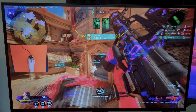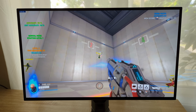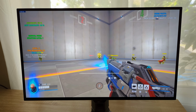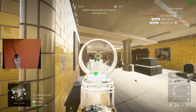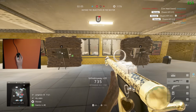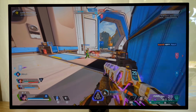As for whether this can still justify getting this monitor over a less expensive 240 or 360Hz OLED equivalent, I think it depends on your use case. If you mostly play games below 480 FPS, I wouldn't get this monitor just because it is an OLED with 240Hz ELMB. I think at that point, it's just not worth the money. With that said, when it works, it's incredible.